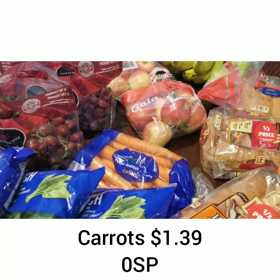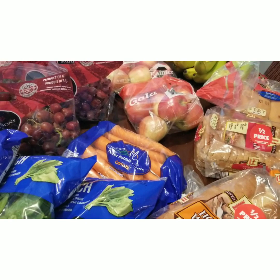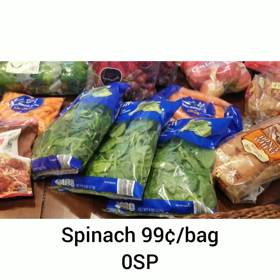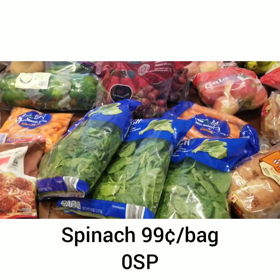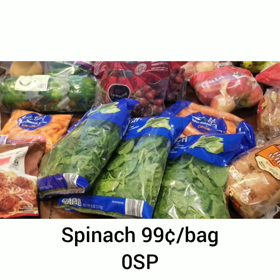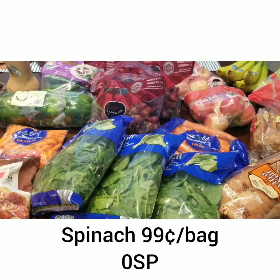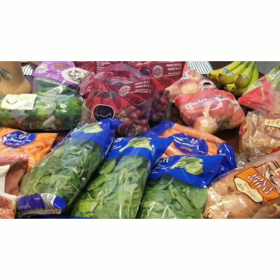I have a squash or 2 left from last week and some Brussels sprouts left over from last week, so I figured I'd toss those in with some carrots. Spinach was on sale for 99 cents a bag, and I've got 2 recipes that require a bag each, one of which will be a butternut squash and spinach curry that I'm really excited to make on Monday. So I'll let you know how that works out.